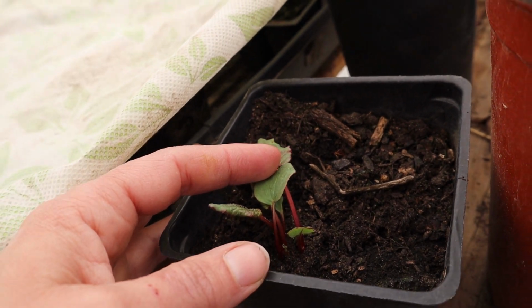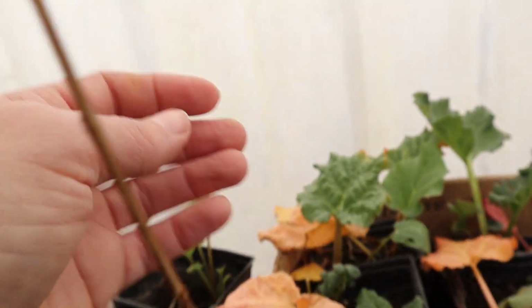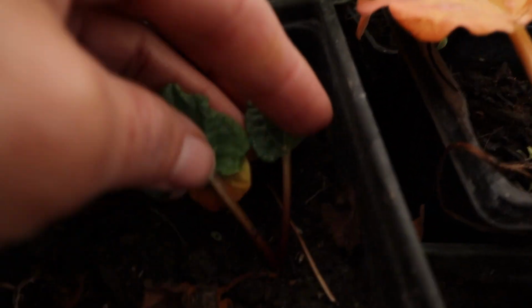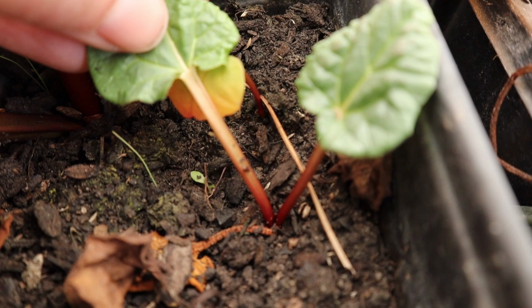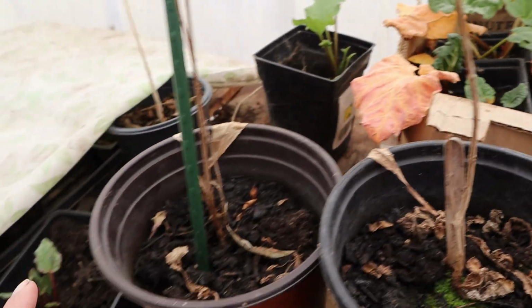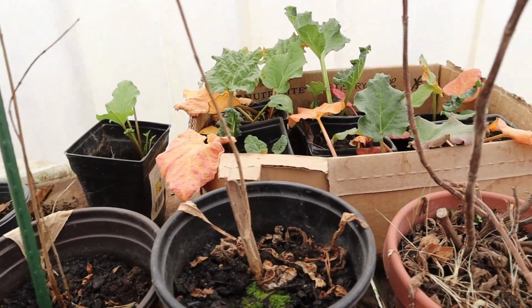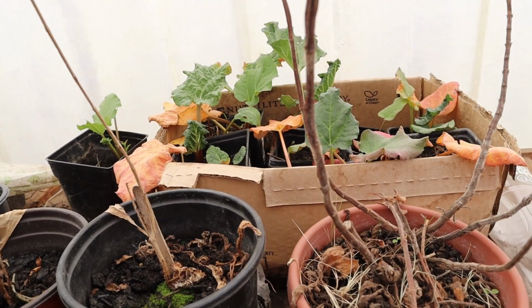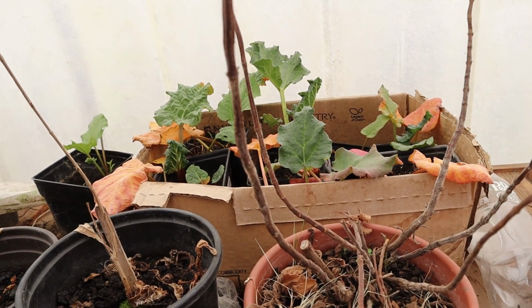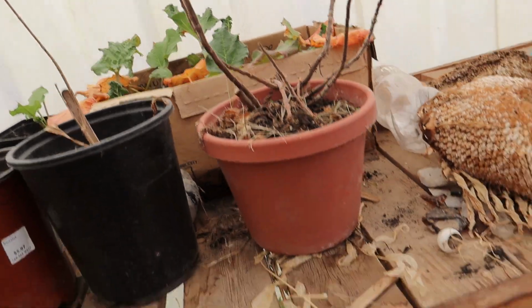I thought it was when I started by seed, but just looking at the more red stalks there compared to the Victoria, which you can see is not quite as red. So anyway, between all of these pots, I have about 26 rhubarb plants. I might sell some, but actually I kind of want to become a rhubarb farmer, so I'll probably be planting these throughout my food forest.